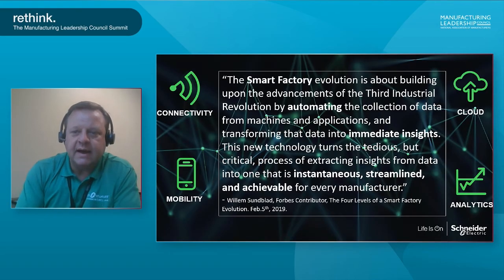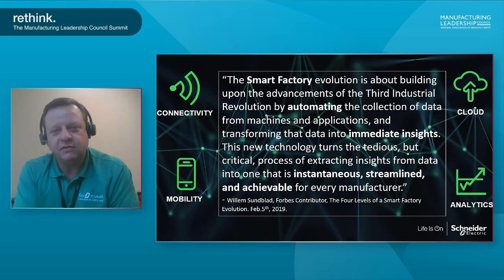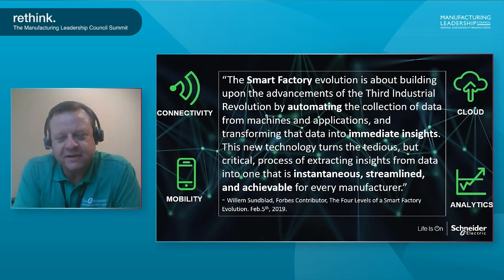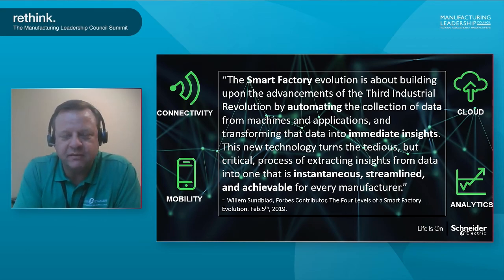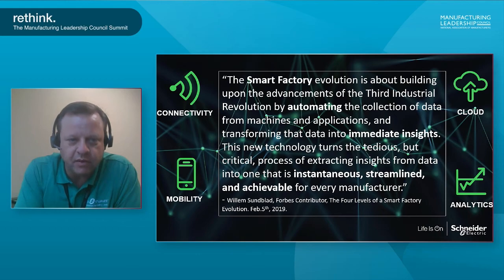Now, I always start these discussions with a steal from a contributor to Forbes magazine named William Sundblad. I think this is probably one of the best definitions of a smart factory that I've ever heard. I'm going to read it because it's very important for the discussion.